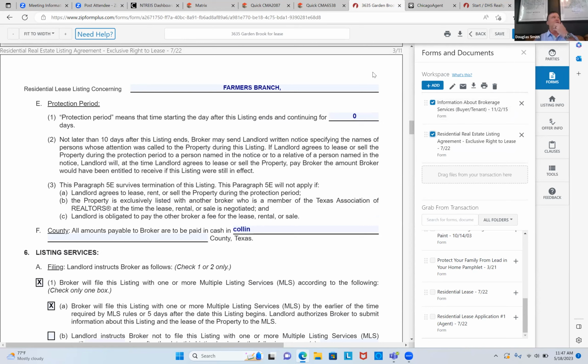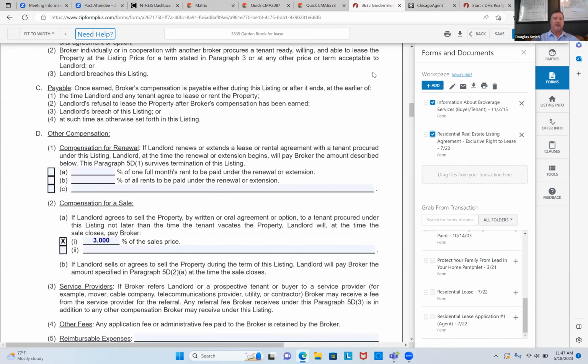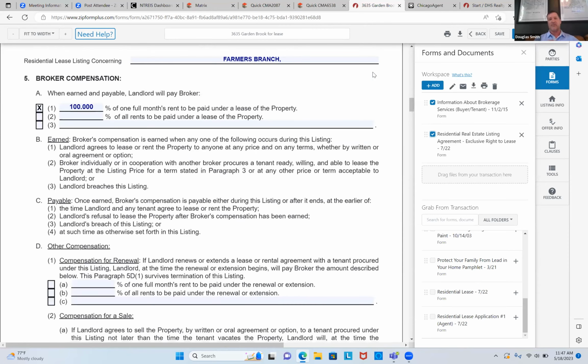So to recap, for the listing to lease, you still want the tax roll. You want a CMA of lease properties. Then you're going to have the IABS and you're going to have this listing agreement. At some point, you're going to explain to the landlord, let me explain how it works, how I get paid.